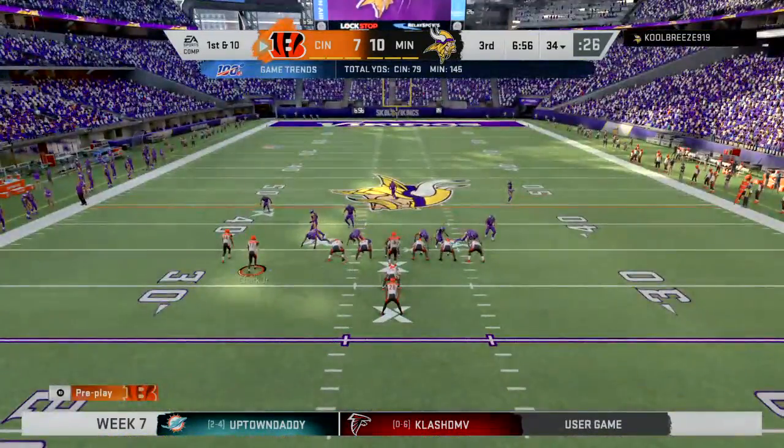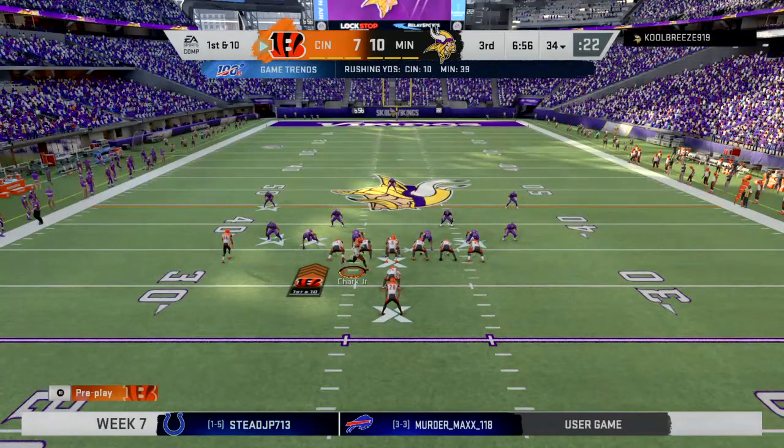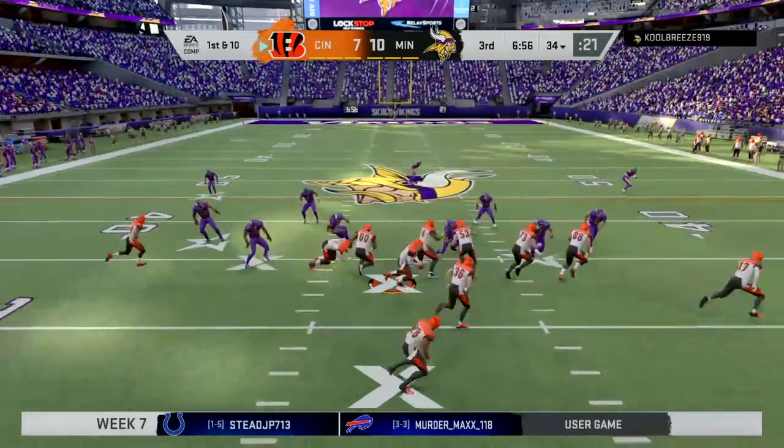Ready. The Bengals drive about to get going. They're in a close game, but they're going to need to do a little bit better probably here in half two, no? I would agree with that totally.